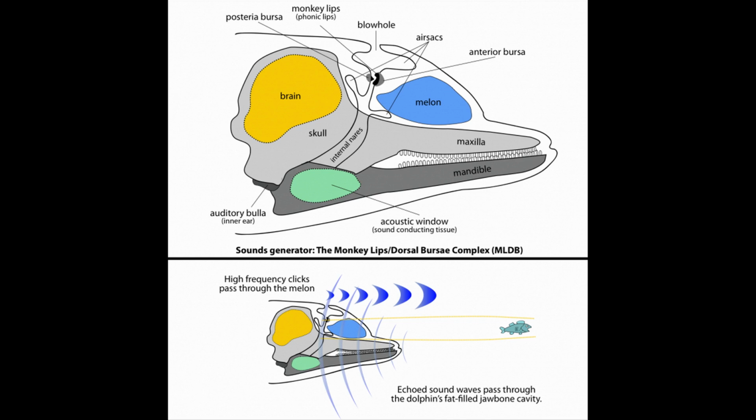Part of the signal bounces back and returns to the dolphin as an echo. It may seem strange, but the bones of the lower jaw are the principal areas of reception of sound. From there, they travel to the inner ear and then to the auditory centers of the brain. The brain receives the returned sound waves in the form of nerve impulses, and the dolphin can interpret the echo.